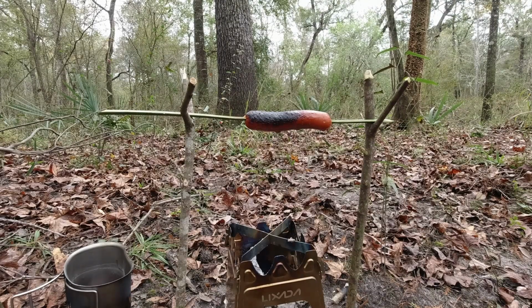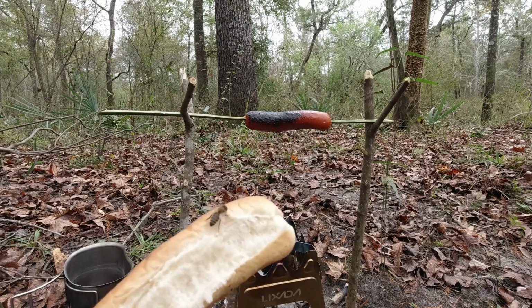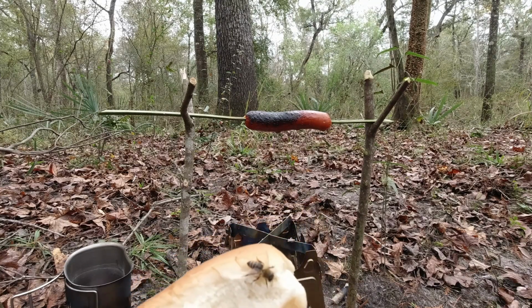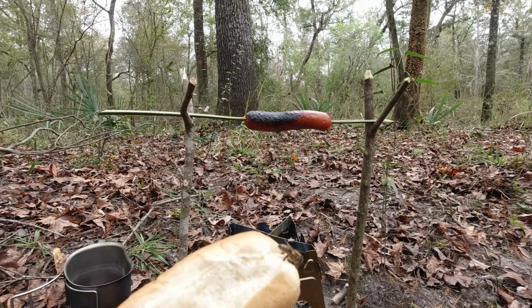Well, I believe we got our sausage ready to cook. I'm kind of in a precarious situation because there is a bee on my bread and I'm allergic. So I think I'm gonna just let him eat the bread and maybe I'll just eat the sausage without it. Maybe I should have held off before I fed the other piece of bread to the fish, right?